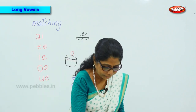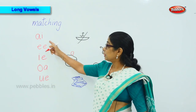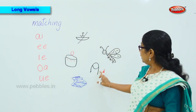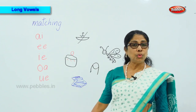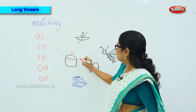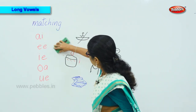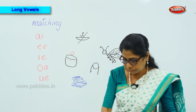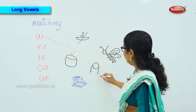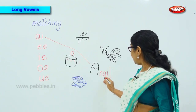Here we have five pictures. Let's do some matching. You have I. Where does it come? You have a boat, nail, a bee, pie, blue. Yes, very good. So you have I, pie. No, sorry, it's not. Nail. We have A-I, nail. So you have the long sound I.